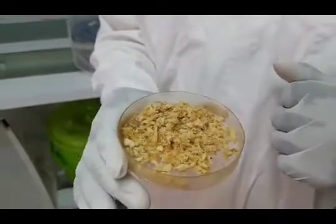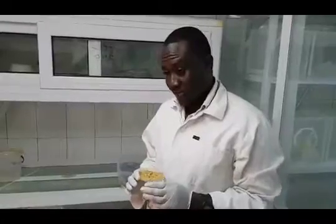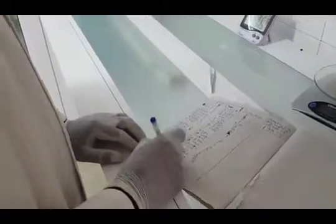What I'm going to do is, after collection, I'm going to weigh them, and then we are going to see how much we have to be able to estimate the number of individuals that we have. So let's go to the weighing machine. Let's see. So we have about 15.35 grams of it. And I will record this, 3588, today being the 30th of May.